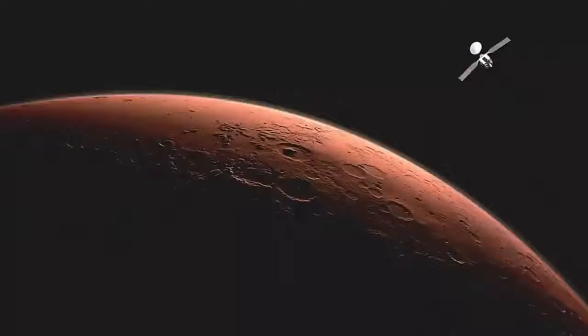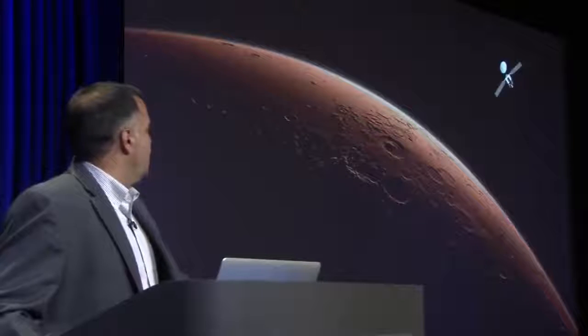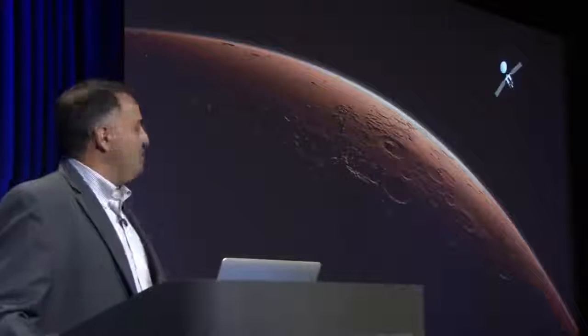So the scientific story starts all the way back when orbiters were orbiting Mars and mapping the planet in preparation for sending landed missions like Curiosity, and discovered a crater, Gale crater, that had a weird mountain in the middle of it. This is just a nice illustration of Mars with an orbiter there, Mars Reconnaissance Orbiter, which is one of the current orbiters at Mars.